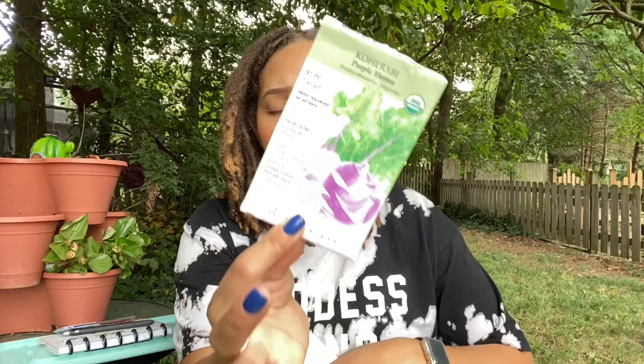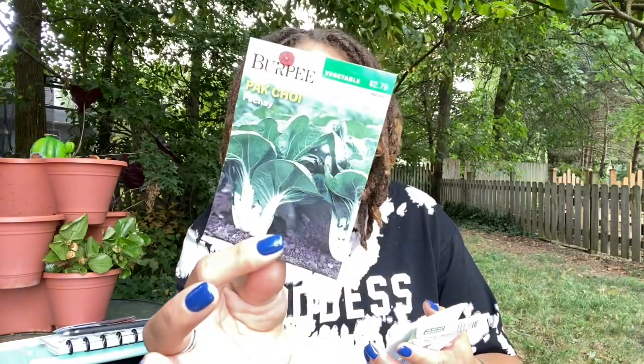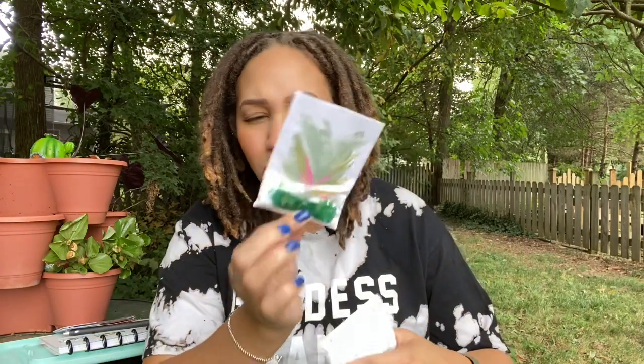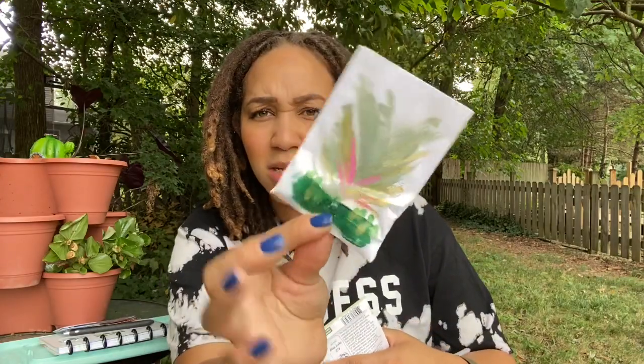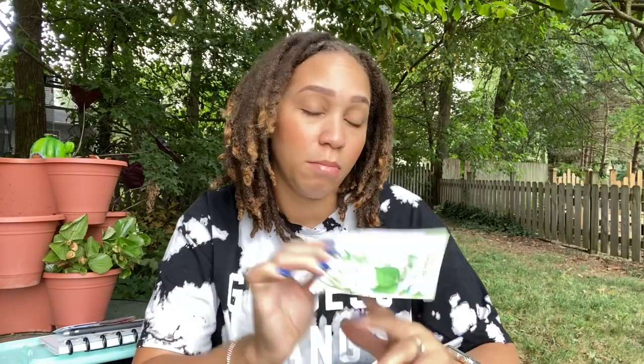All right, and then the other varieties that I showed you that I already sowed in the one bed, I ended up going with the purple Vienna kohlrabi, the pak choy bok choy, and these seeds are the sugar snap peas. I ordered these from Fruition Seeds, so they don't have a picture on the front, but they were bulk. And then the second wave of green beans that I did were the Blue Lake.